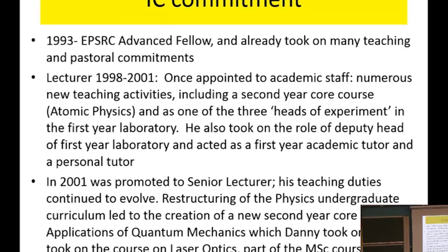2001, he got promoted to senior lecturer, and at that time, we were restructuring a lot of the coursework in the department. And there was a brand new course, Applicational Quantum Mechanics. Now that's our group's code for we're going to teach atomic physics still. Okay, and he took that on board.